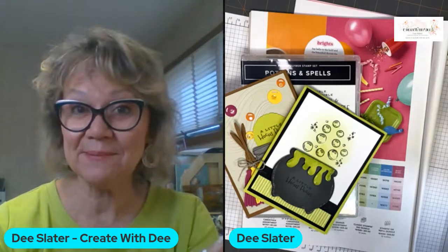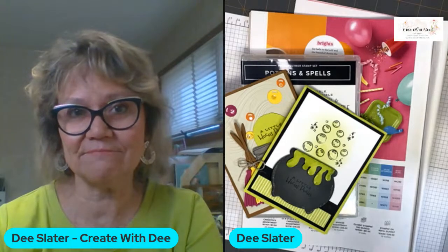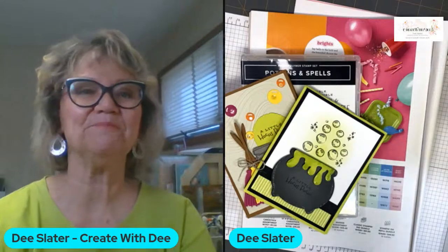So in the stamp set, there's a sentiment that has Hocus Pocus in it, and I just decided to use both of that as the main image or the main sentiment.